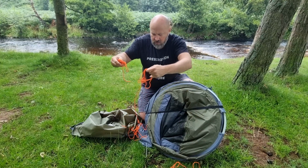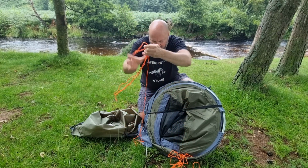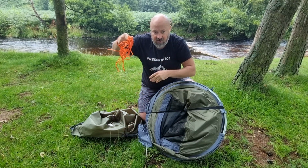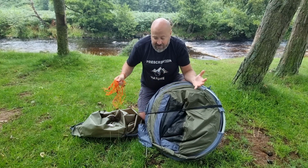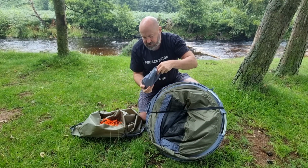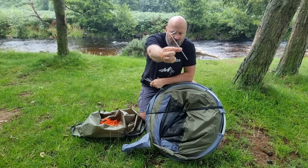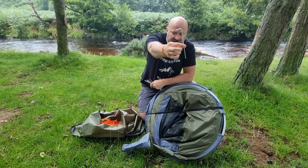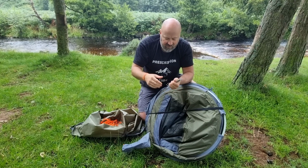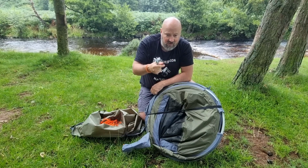You get 1, 2, 3, 4 guy ropes. They're bright orange. It's not particularly stealthy being bright orange, but you could maybe do something with that if you wanted to make it stealthy. And it also comes with, of course, your pegs as well. These are just the relatively flimsy, lightweight aluminium pegs. They're not the spikes or the other fancy ones that you would probably get with things like nature hikes. But you don't need it for this, which is great.